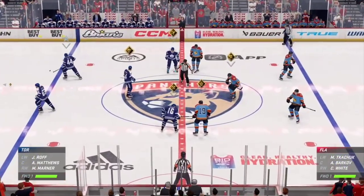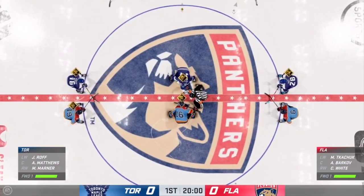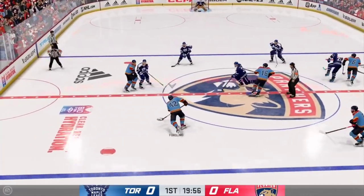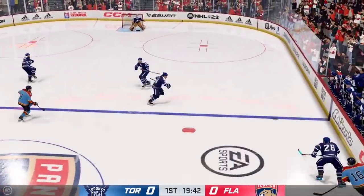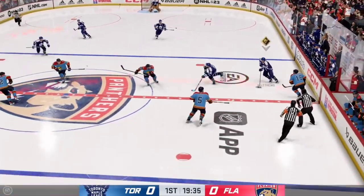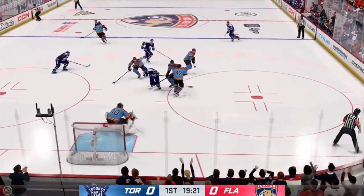Enough talk, enough hype. Let's do this. Your first period is set to go. The Panthers start with possession as we are now underway. Poked away yet centered by Johns. Carries it into the offensive end up the middle.